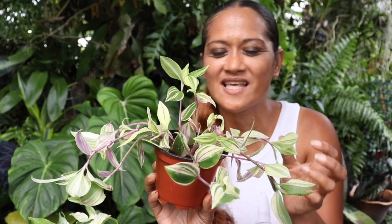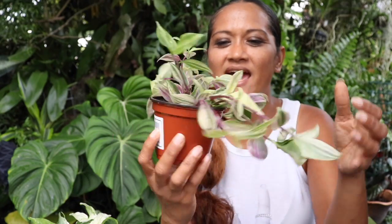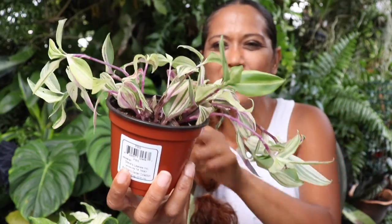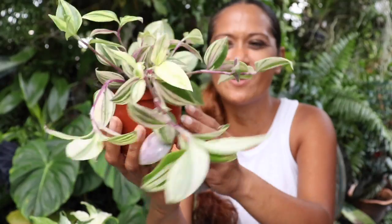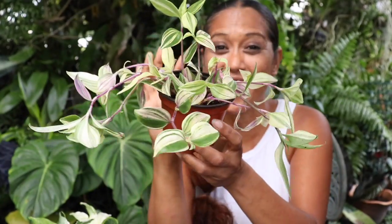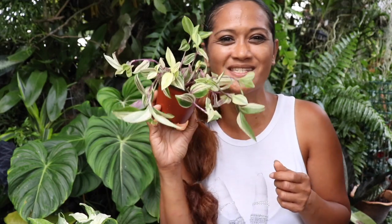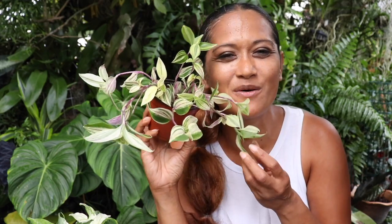And this one, I do gotta say, is a very healthy plant. It has so many cuttings or stems in here. So we are going to get a full pot, and rather quickly at that. So again, very, very happy with this one. So, so beautiful, quite adorable.